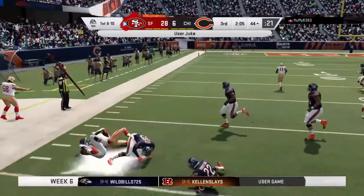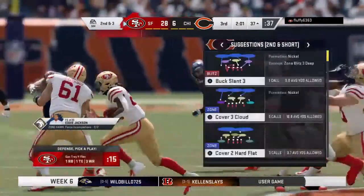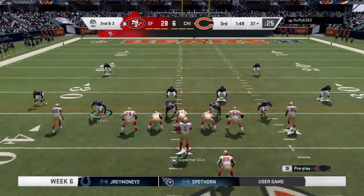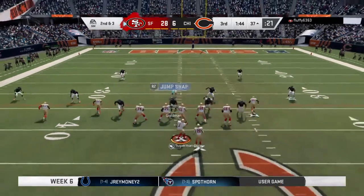Able to slither by. Flashed the stick skills, but didn't get a ton from it. Stopped short of the 35. A solid run on first down. Gain of 7 leaves them with a 2nd and 3. So they'll come up after the gain of 7 on a 2nd and 3. Let's go, one more. 2nd and 3.